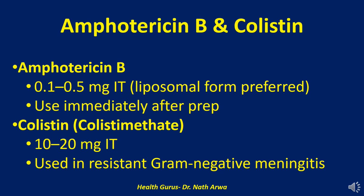Even in expert hands, amphotericin B carries a high risk of headache, nausea, seizures, and chemical meningitis. Patients must be closely monitored after administration, and supportive medications, such as corticosteroids or antiemetics, may be needed. Now let's talk about colistin, also known as colistimethate sodium.